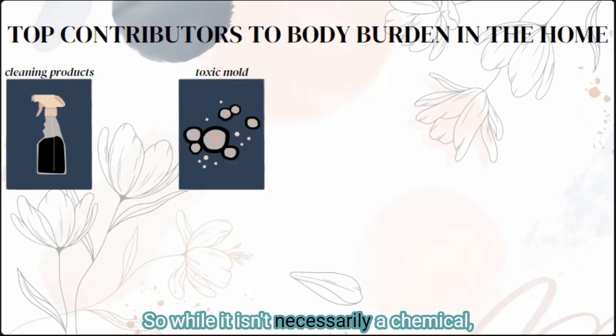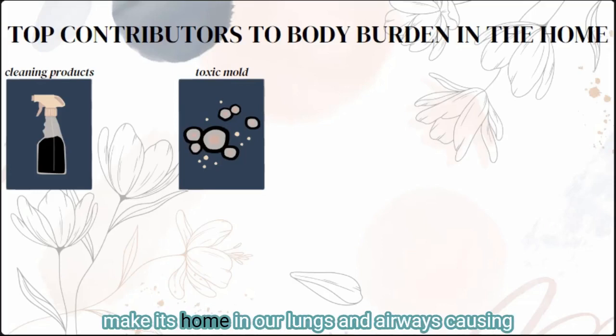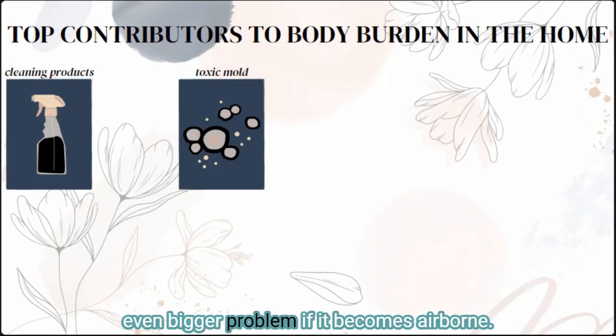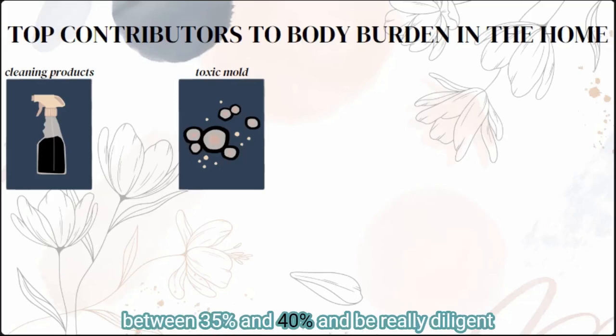Toxic mold is an organic toxin, meaning it's naturally occurring. So while it isn't necessarily a chemical, our bodies see it as a foreign stressor. And what's more is that toxic mold can begin to make its home in our lungs and airways, causing even bigger problems if it becomes airborne. So keep your indoor air humidity levels between 35% and 40% and be really diligent about reducing moisture intrusion at home.